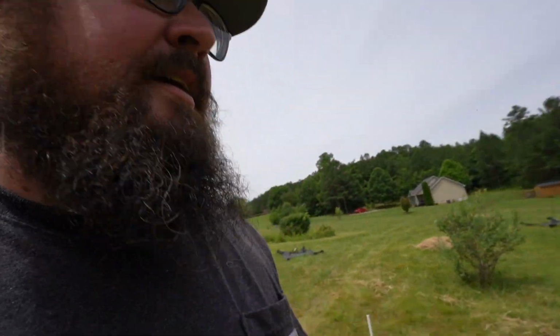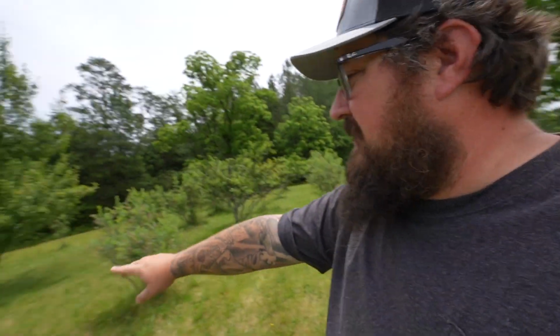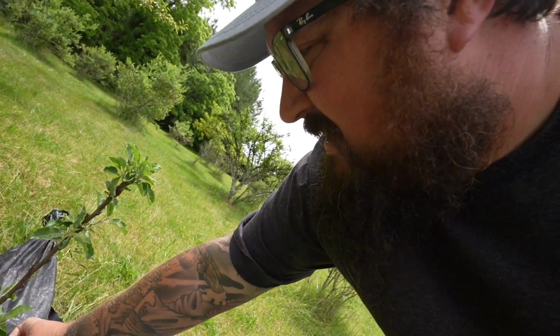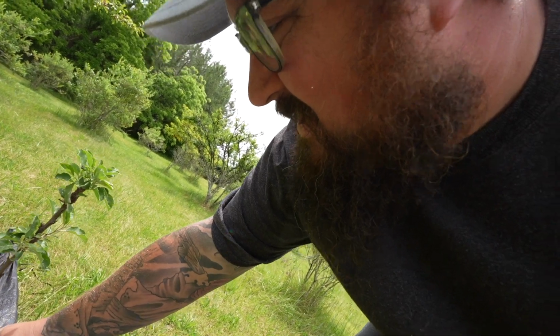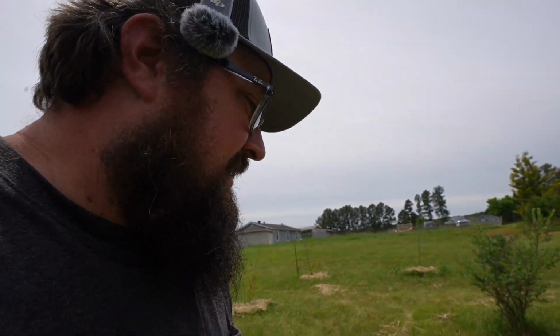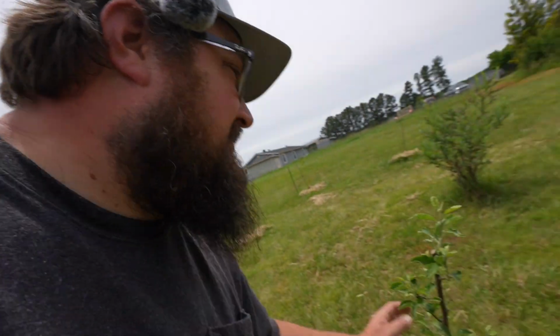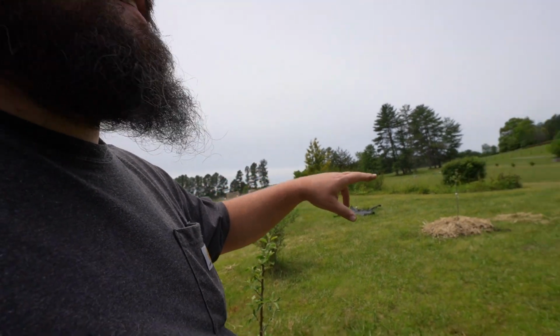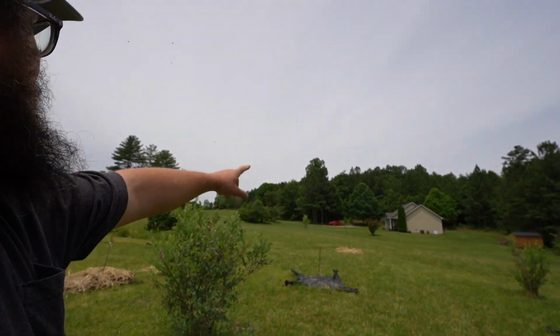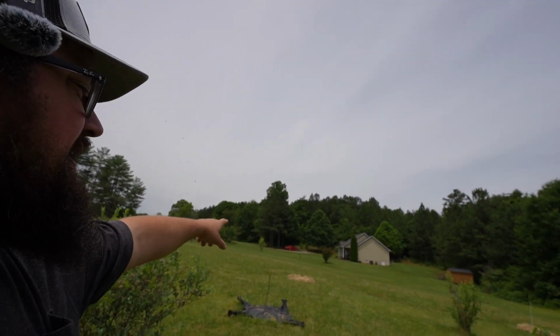We've got this apple over here that we planted. It is a Pink Lady apple. And that's the peach Ben gave us. This one is another Granny Smith. So we have 2 Granny Smiths. There's another Pink Lady over here. That out there is another hazelnut.